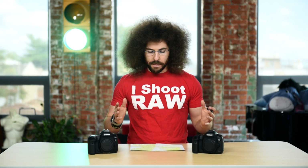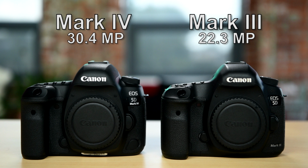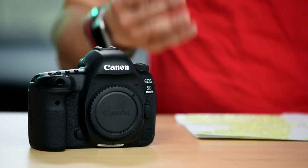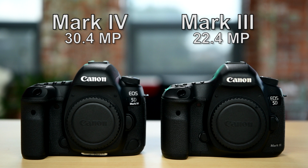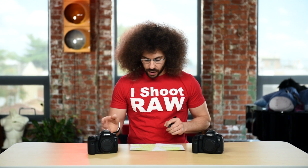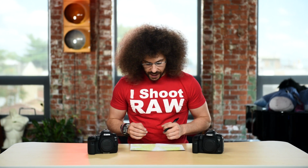So let's look at the megapixels. You have 22.3 megapixels in the Canon 5D Mark III, and you have 30.4 megapixels on the 5D Mark IV. So in this case, the 5D Mark IV is going to be a little better because it has more megapixels. It's newer, it's an upgraded sensor, but that is a given between two cameras that are 4 years apart. The Mark III has a Digic 5 Plus processor, and the Mark IV has a Digic 6 Plus processor. So just for processing power, it's going to be slightly better on this, but again, that is a given.